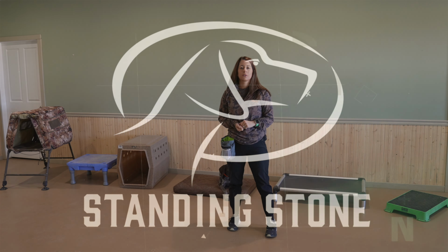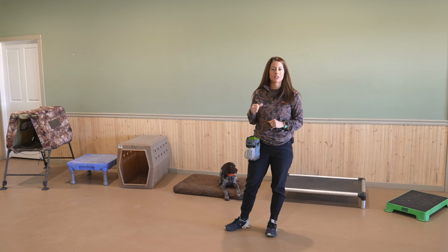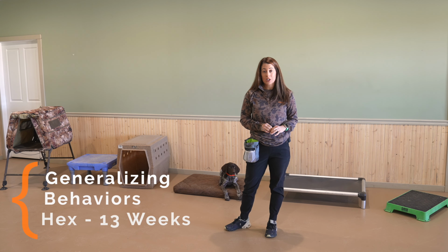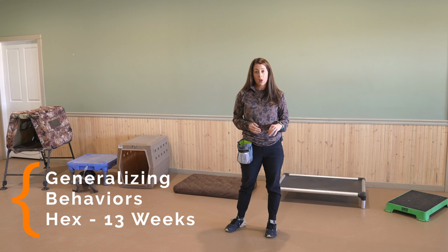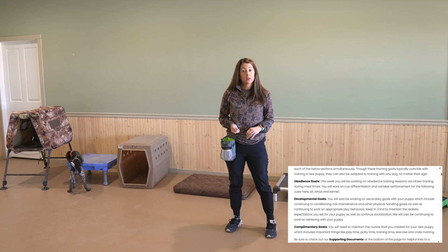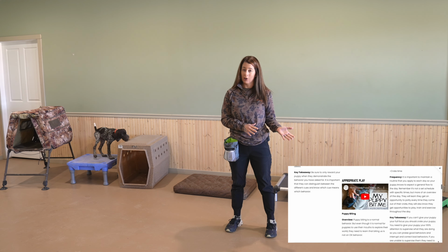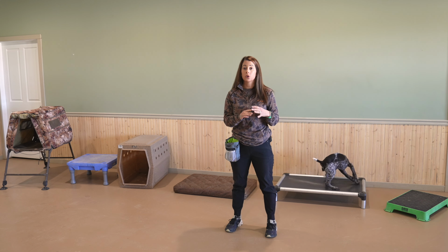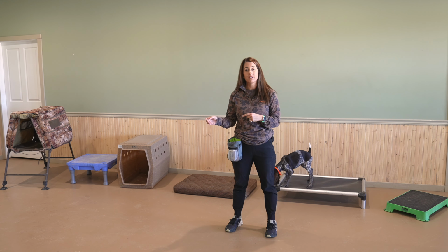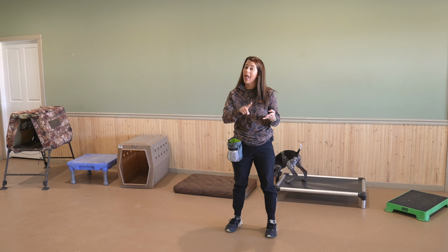Hey guys, Kat here from Standing Stone Kennels, and I have Hex with me, chilling on his little dog bed back here, and he is 13 weeks old. We have been working on a lot of training goals, and if you've been following along with this training session or following along with our step-by-step online dog training course, you will know what we've been working on. But clicker training has been key, and we've recently been working on cue differentiation, so having him respond to the specific cue of sit, here, whoa, and kennel.